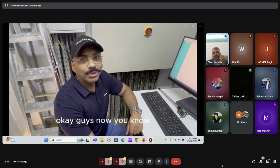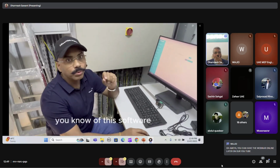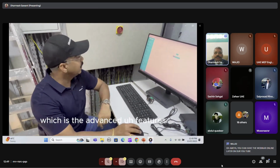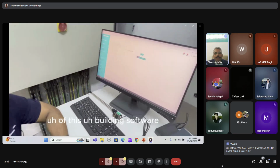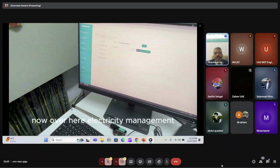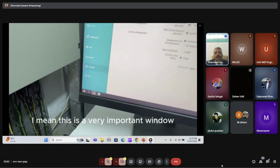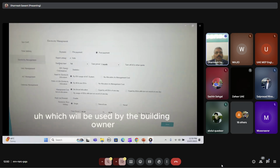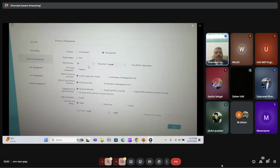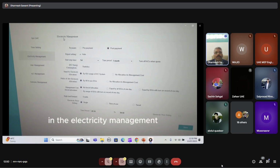Okay, guys, now let me take you to one very important window of this software, which is the advanced features of this billing software. Over here, electricity management. This is a very important window which will be used by the building owner as well as the billing company. Over here, you can see various options in the electricity management.